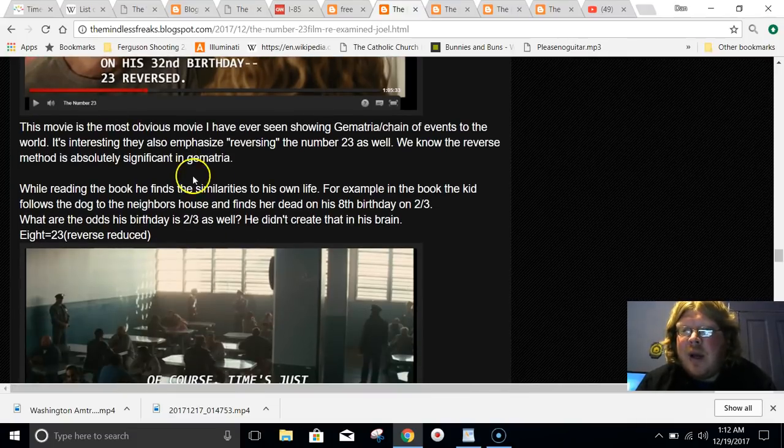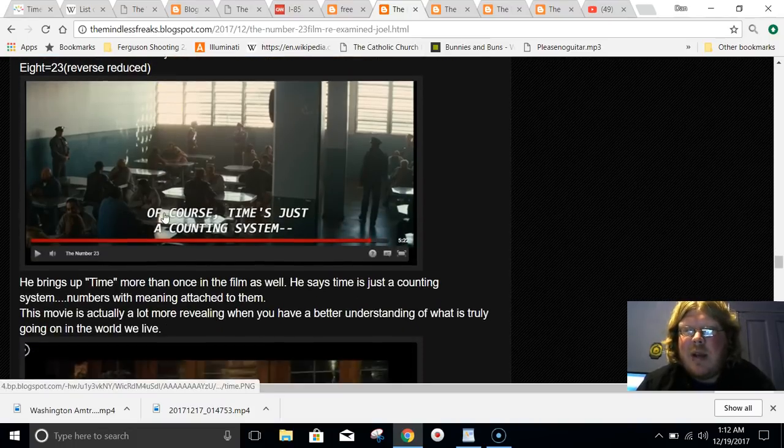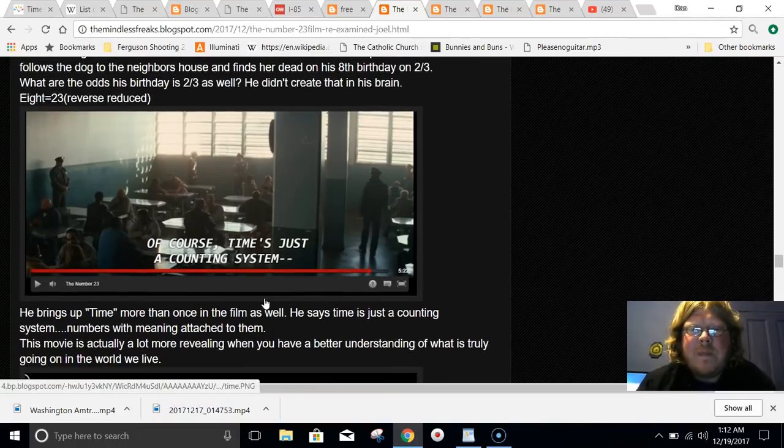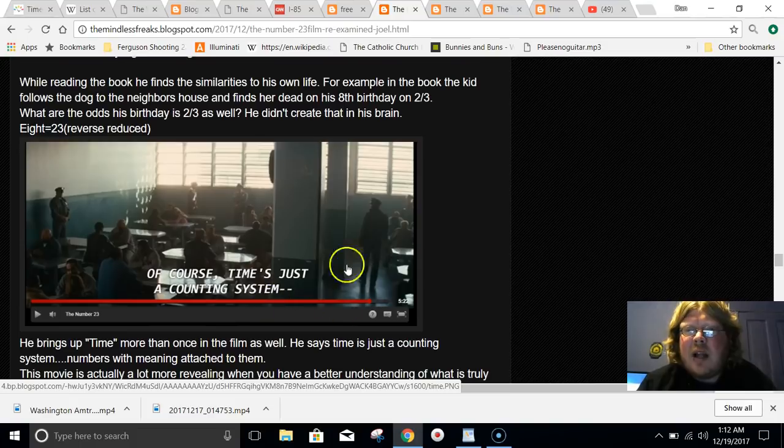So while reading the book that his wife gives him, he also finds that the kid follows the dog to the neighbor's house, and he finds the neighbor dead on his 8th birthday, which is 2/3. And if you write out 8 in gematria, 8 equals 23, right? On his 8th birthday, something similar happened to him. I believe his dad died on that day or something.